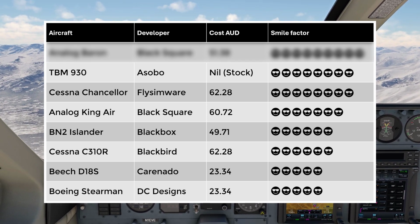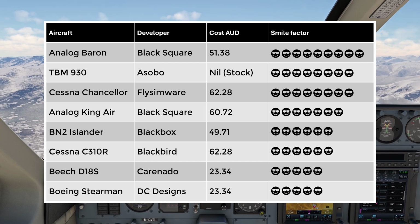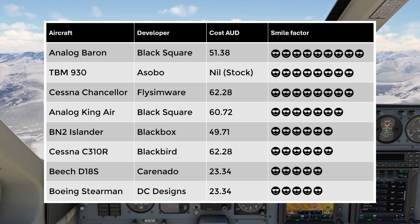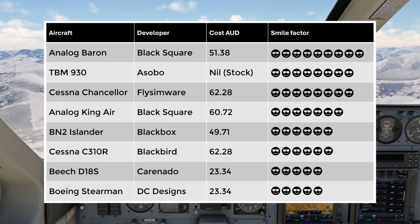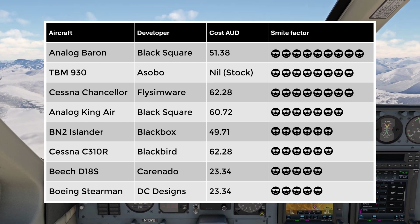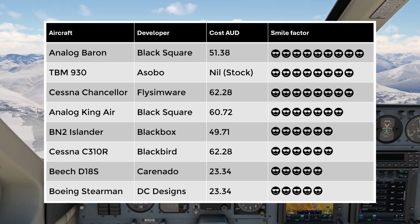And drum roll please, the number 1 position goes to the Analog Baron. Yes, the Analog Baron. Black square. Love that thing. In terms of value, apart from perhaps the TBM 930, which kind of came with the sim, but in terms of payware value, the Baron has given me the most value, and it gives me the most smiles. I fly it everywhere. I fly it badly. I fly it inappropriately. But geez, it feels right.